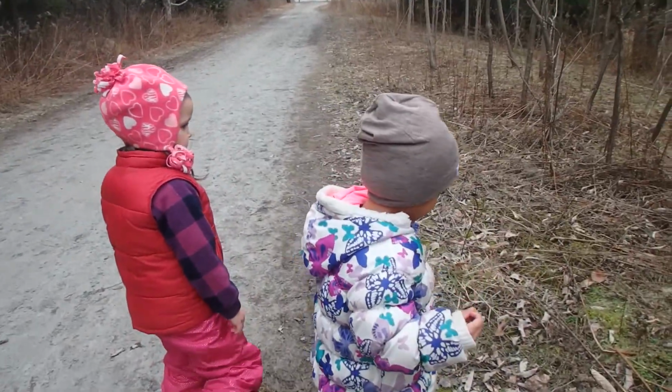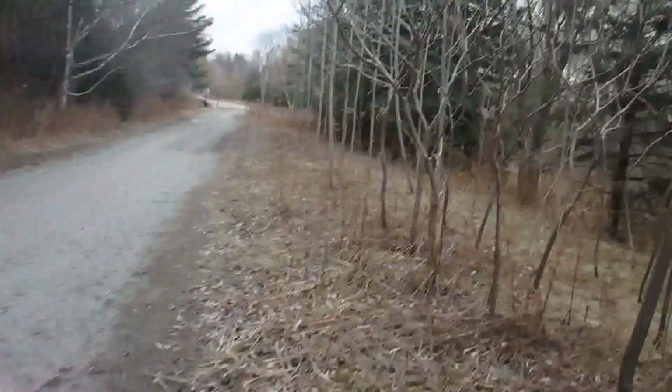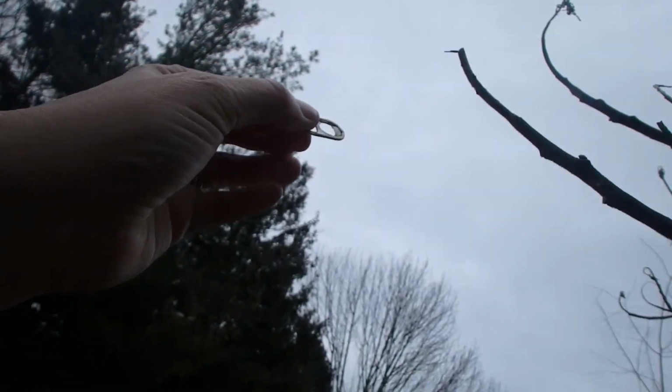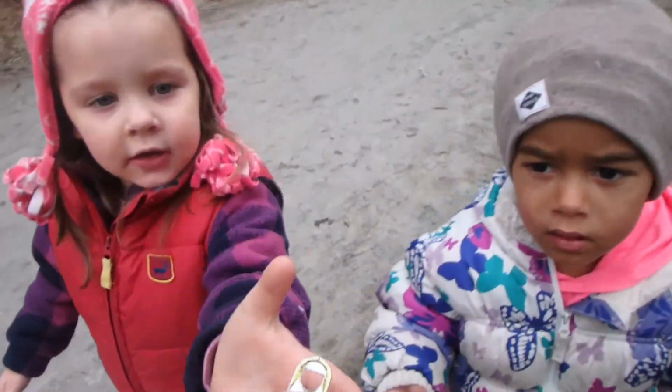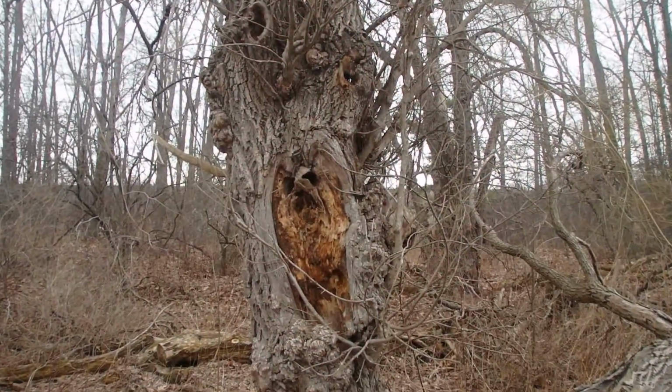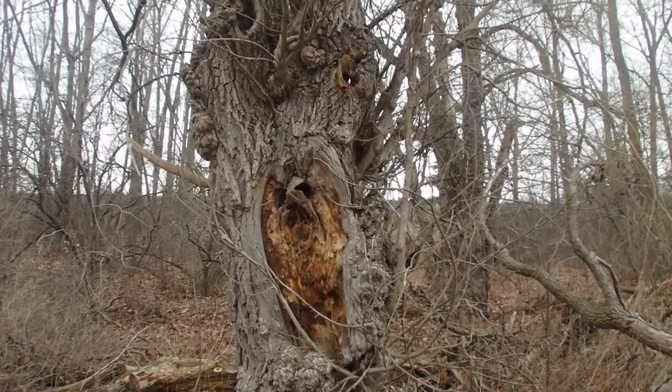Do you see some pretty silly looking garbage? Look right up here. Somebody put a pop can tab on the sumac tree. Let's take it and put it in recycling, okay? Do you see faces in that tree? It's an owl. I think I do too.